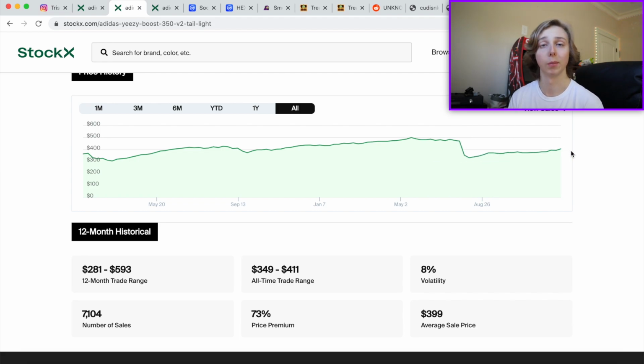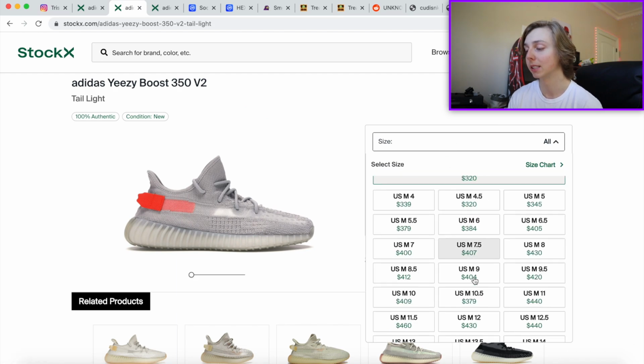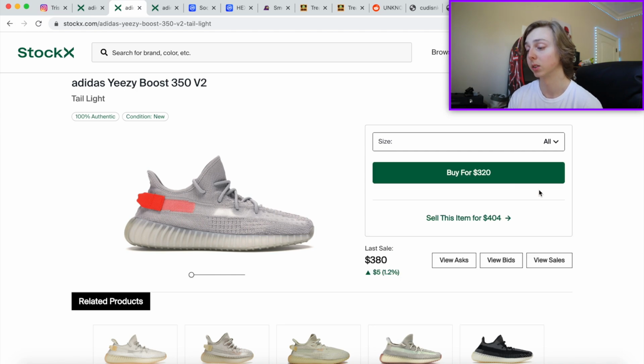We called this one, everybody in my comment section and me, we were all kind of together on this one. We were like, Tail Lights were a hold, and you can see the sales volume isn't even that high. It's under 8K sales, and again, these are in demand. But if you want a pair of Tail Lights right now, you're paying the high price. It's at least going to run you close to $400, or over $400 if you buy it off StockX.